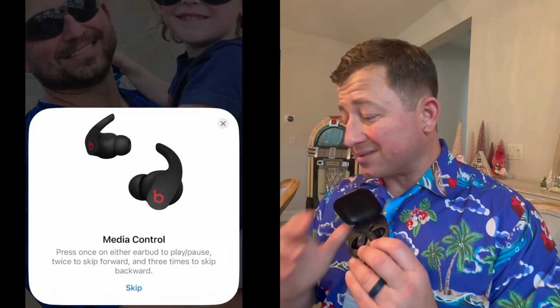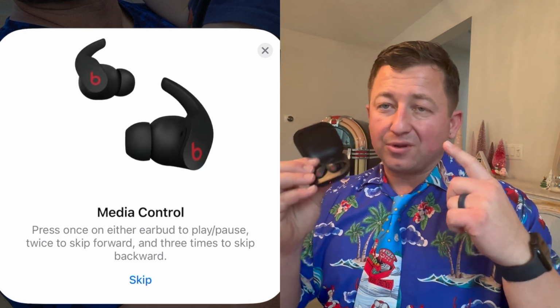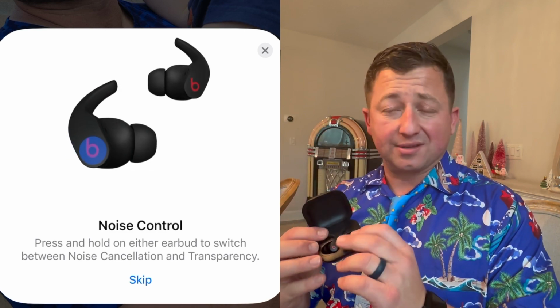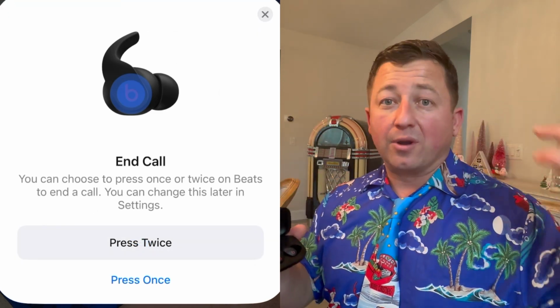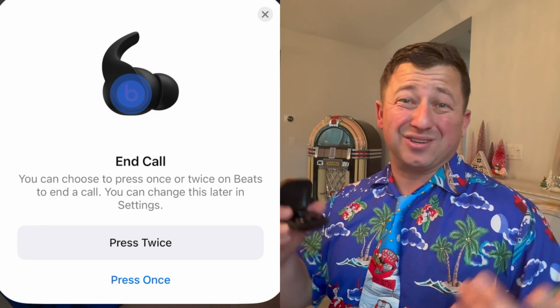So setting these things up is actually super easy. The H1 chip takes over. You open them up right next to your iPhone, your iPad, even your MacBook Pro, and it literally just starts walking you through the process. It could have never been easier. It talks about noise control, then it talks about how if you want to end a call, do you want to push once, do you want to push twice? It gives you all these options, and it almost does it for you.